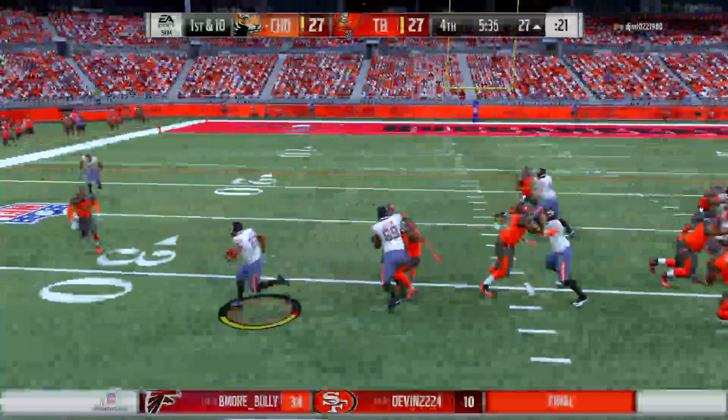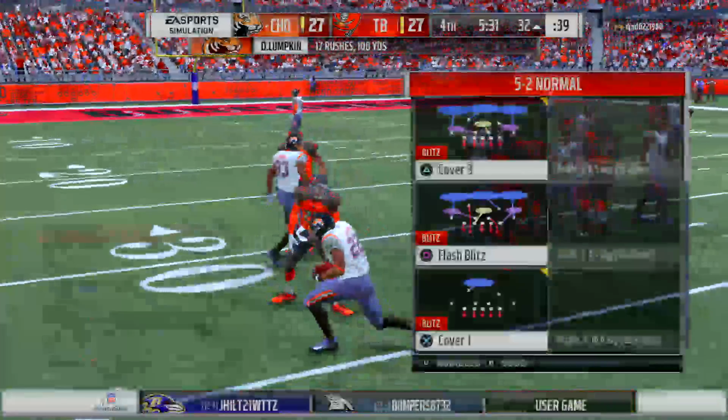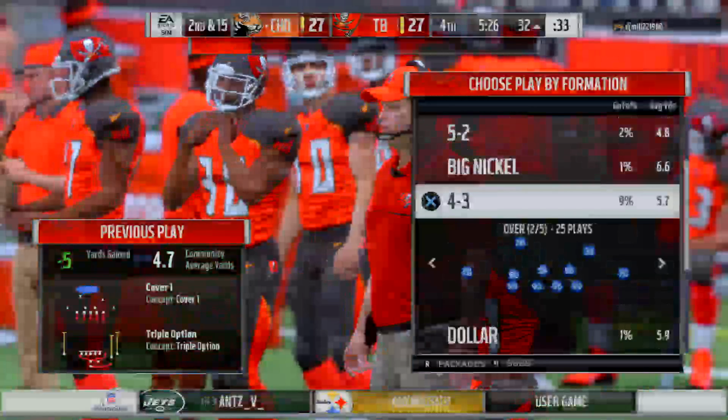And they'll run it here. And maybe a measure of revenge there. He's had his way in this one, but this time they get him behind the line. So a loss of 5, and it'll be 2nd down.